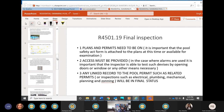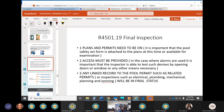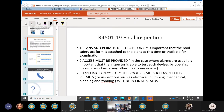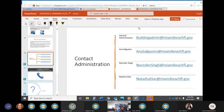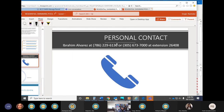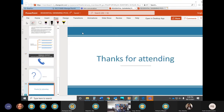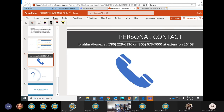Again, I know that this will not clear all the questions on it, but again, we are here to help. Any questions that you have about it, obviously, here's our administration and my personal information, if you want to get specific on any of these methods of security for your pool. Again, thank you very much for attending. And please feel free to give me a call. I have both my extension and my cell phone listed here above. Thank you again.